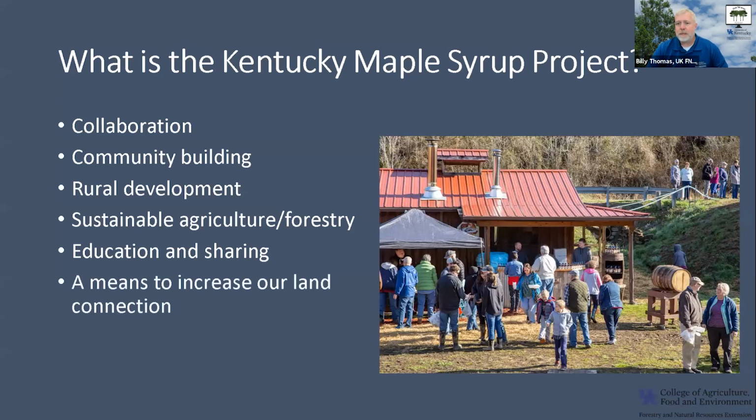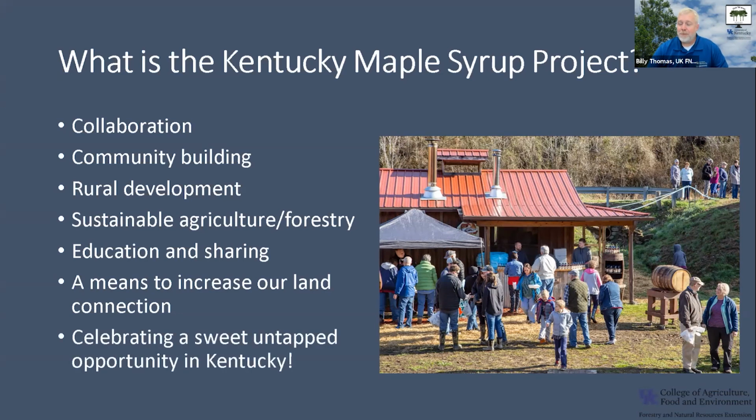And really, it helps us to increase our connection to the land, right? Because we need to have an intimate knowledge and working understanding of the land and what it can provide. And this maple syrup production gives us a chance to really strengthen our connection as a community to the land. Another great thing about maple syrup production is often the work occurs during the winter, the downtime, if you will, with other agricultural operations. Basically, December through February or so is the peak season of activity. So it comes at a really nice time in the year as well. And it's a great opportunity to celebrate a sweet, untapped resource here in Kentucky. And as I'll show you here in a second, we've got a lot of maple trees in Kentucky.